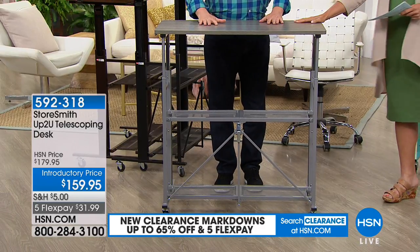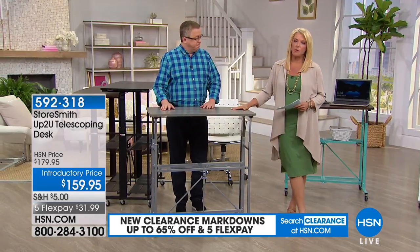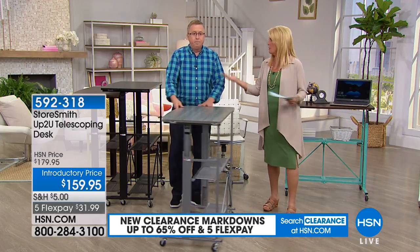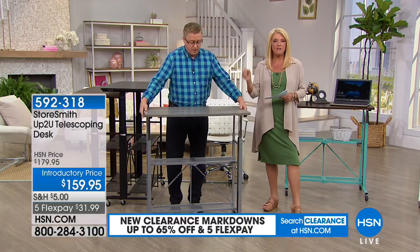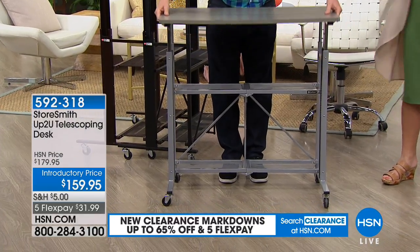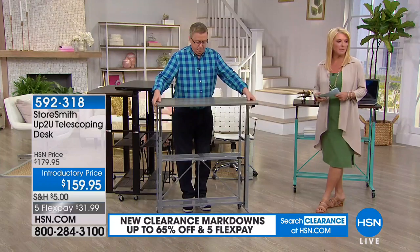Well, I'm just thinking gift wrapping. Here's a neat thing about any of the products that you're seeing, like this one, and again, StoreSmith worked with Origami. You're going to see the Origami racks in just a couple of minutes. But it's the fact that there's such versatility. One day, this could be your office desk. Maybe you're running a home office. Maybe you're in a stamping club like I am.